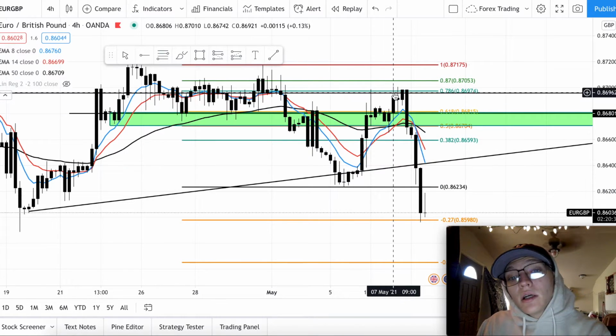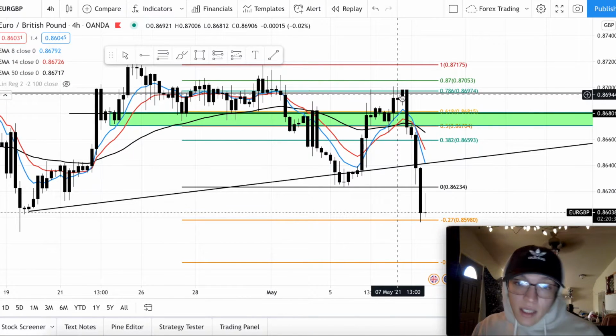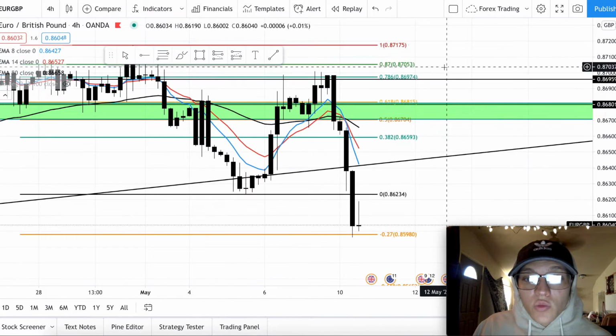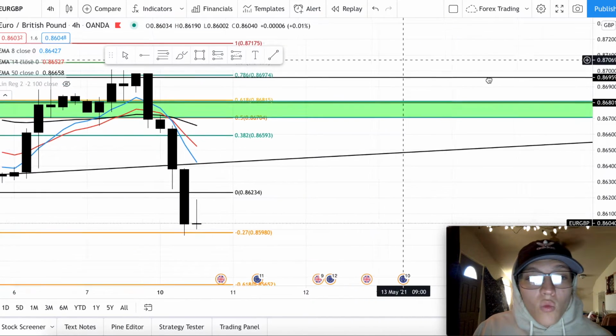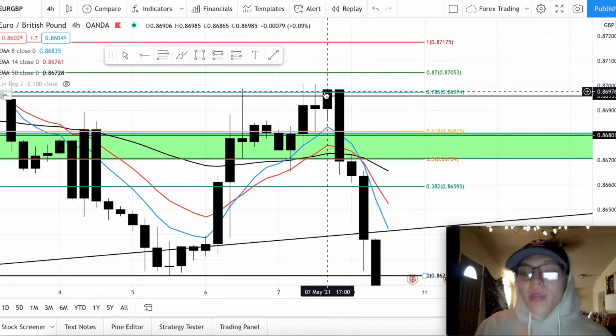Then we came back up. Retested again. Couldn't break it. Retested again. Couldn't break it. We retested it. Almost broke it. And then rejected. And I want you to pay attention to these candles right here. You see how they have zero wick?